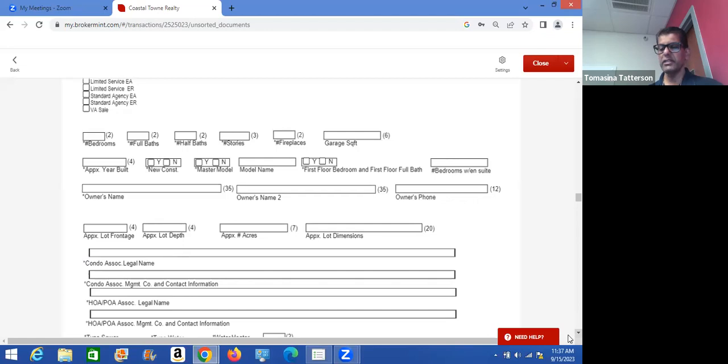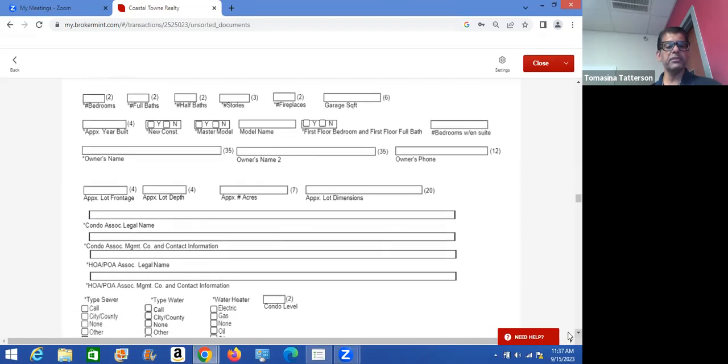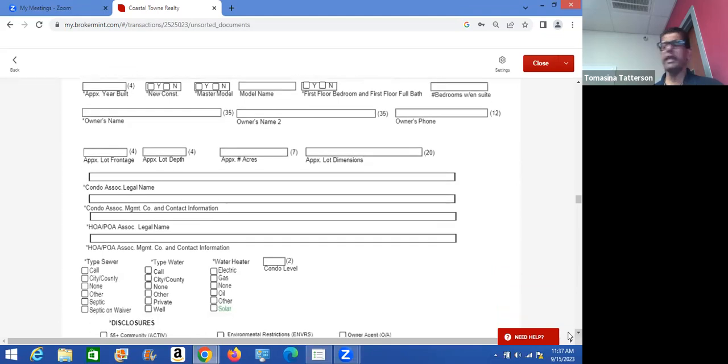Approximate lot frontage, that's the lot dimensions. If you go to the maps or Realist, you should be able to pull that up. Like in a previous listing, or you go in the tax record, it gives you the dimensions of the lot. Again, you don't have to add that if it's something standard. If it's something exceptional, you definitely want to advertise that. But you can add it or not, choice is yours. Approximate acres, that's in the tax records.